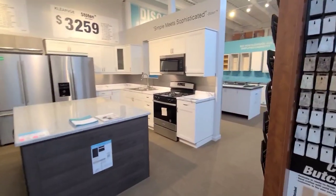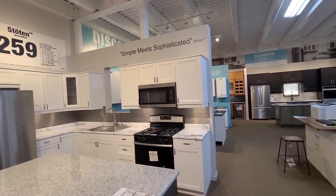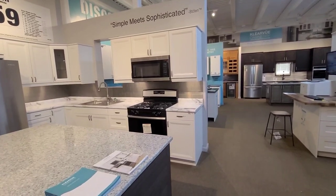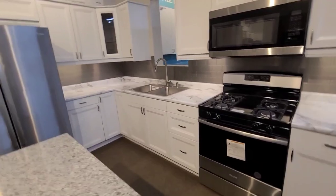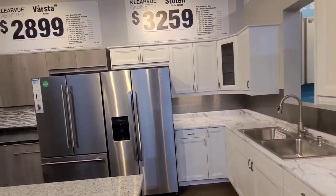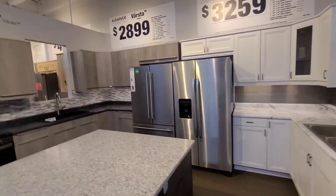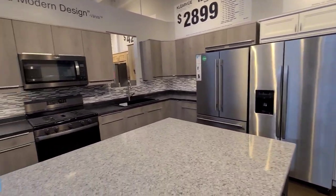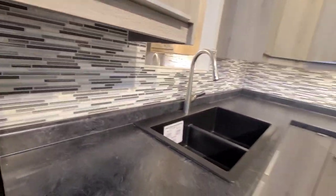Look at this. There's a microwave right there, the cooker right down there, the sink is right there, and the fridges and freezer right there. Look at the decoration on this wall. Look at this decoration here. Look at that, my friend.